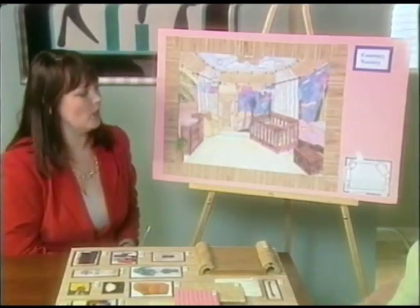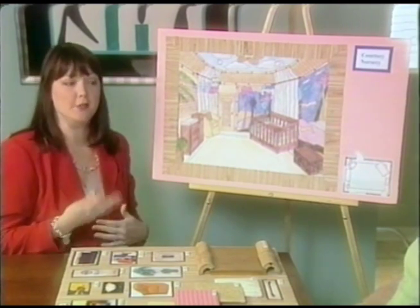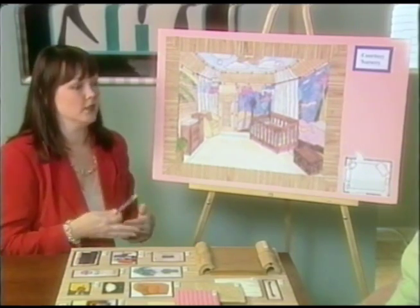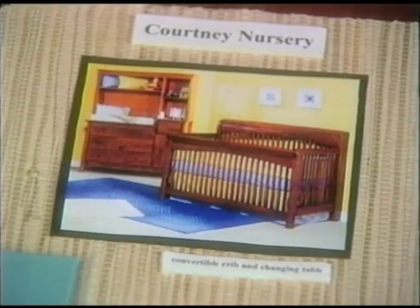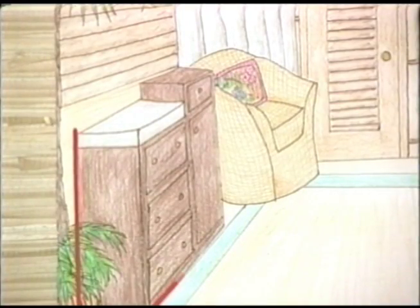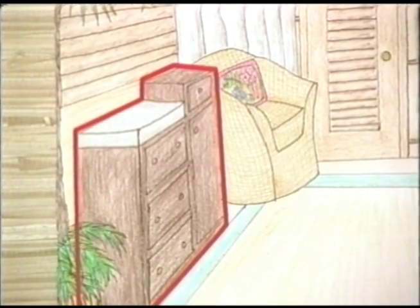The crib is one that will actually transition to a full-size bed. You had mentioned you wanted something that would have longevity from baby to toddler to teen. So the furniture choice would be this crib in a dark finish, and changing table station, which actually transitions to a dresser at a later date. Great. The chair choice is a rocker glider, which you had mentioned you were interested in.